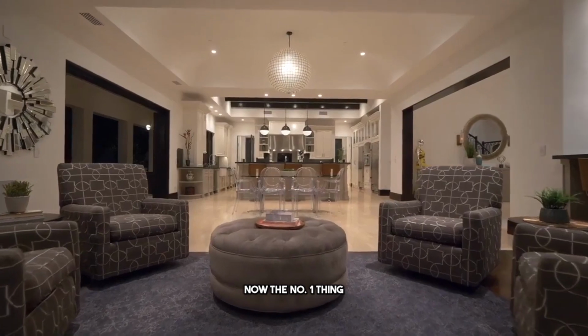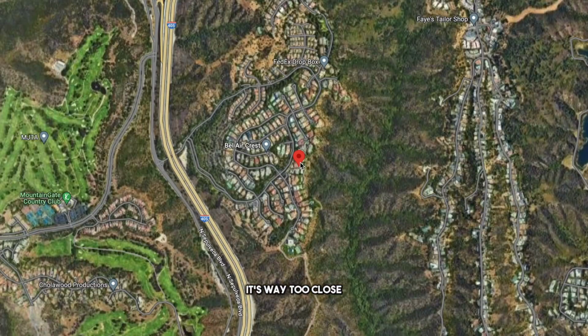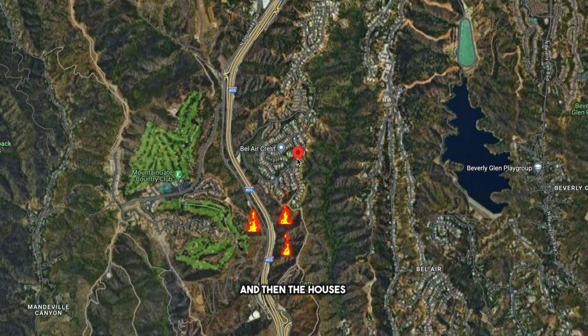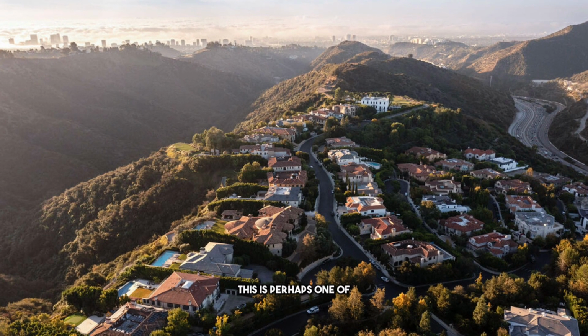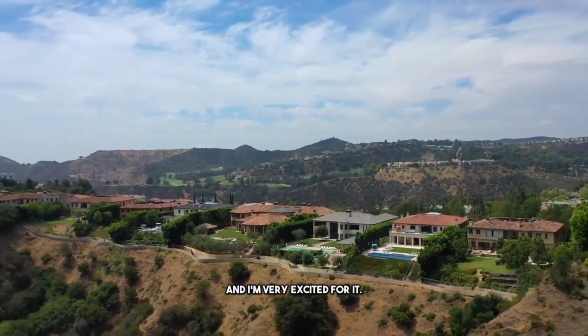Now, the number 1 thing I don't like about this property is the gated community it's in. Again, this is a personal opinion. I rate this gated property as a C because its proximity to 405, it's way too close, and the fact that this valley has caught on fire multiple times, and the houses in this gated community are mostly dated. This is perhaps one of the best houses in there that I've seen in a very, very long time, and I'm very excited for it.